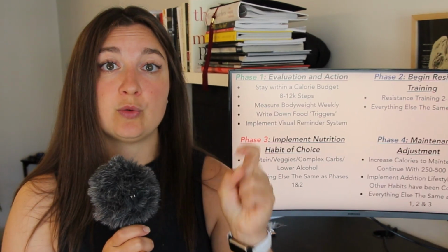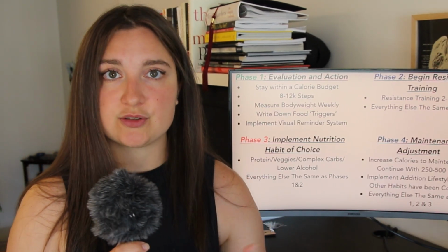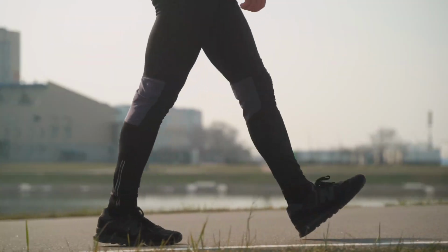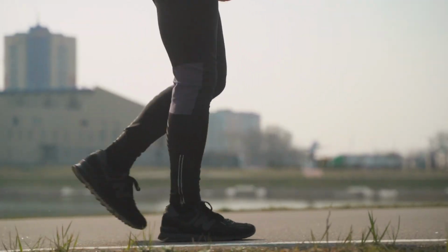Scenario 1, your weight loss graph is consistently going downward and you feel okay, so you continue doing what you are doing. In this case, simply continue to walk, track, and train, and you can even introduce another lifestyle habit from the list I gave in phase 3, or anything that your doctor may have recommended.